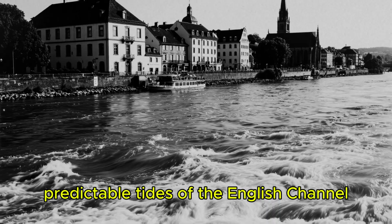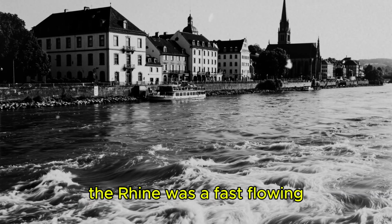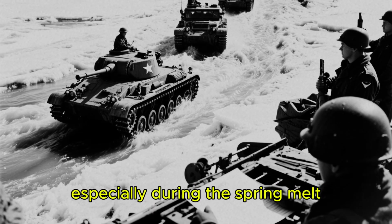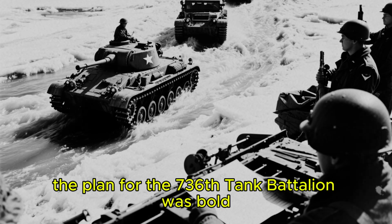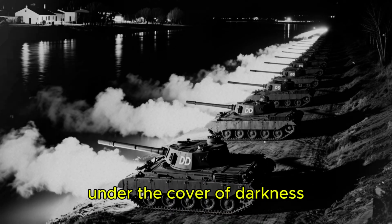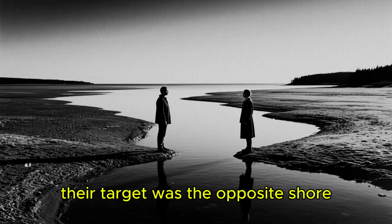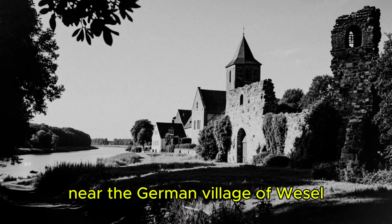Unlike the relatively predictable tides of the English Channel, the Rhine was a fast-flowing, unpredictable river. Its currents were notoriously strong, especially during the spring melt. The plan for the 736th Tank Battalion was bold. On the night of March 23rd, under the cover of darkness, they would launch their 30 DD tanks from the West Bank, near the town of Wallach. Their target was the opposite shore, about 500 yards away, near the German village of Wessel.